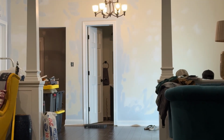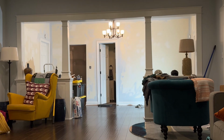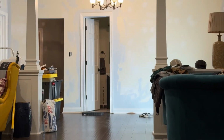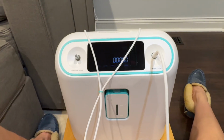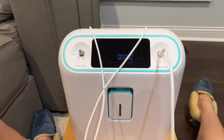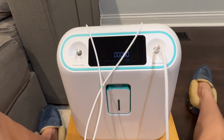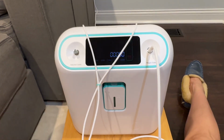It's that time again. And we're gonna paint the ceiling of that room the same as the wall. Say hello to my new friend, Mr. Oxygen Concentrator. The doctor has made it clear that she wants me to breathe oxygen more often.